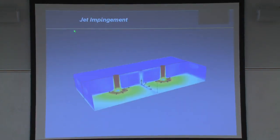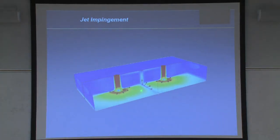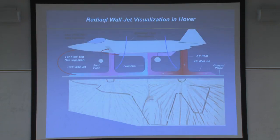Well, here's two jets impinging. They create a radial wall jet, which runs together and splashes up in the form of a fountain. On the center line between the two jets, it's straight up and it bends over because basically it's a radial jet just folded in the vertical direction.